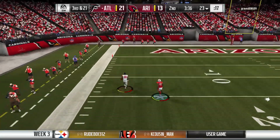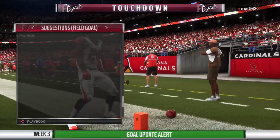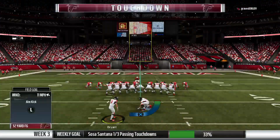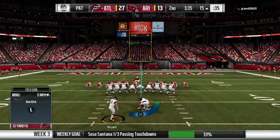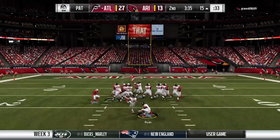And I think he's going to go. They're not going to get him. Touchdown, Falcons. Tevin Coleman on his way to a monster game. 3 first-half touchdowns. And the Falcons will extend their lead.